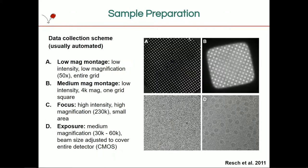This is just to give you an idea of the scales of how those images would look in a microscope. This is the overall whole grid. You see those little squares? Maybe you can just about make out those little squares. Those are the holes that I showed you before.